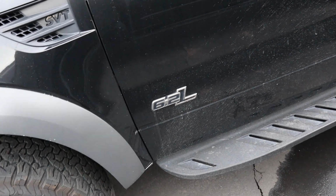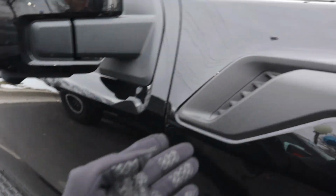And then you guys can see off-road side steps on both of them. We have our 6.2L badge. We have the venting here. We also have venting here on the Gen 3. And then you guys can see the difference with the mirrors.